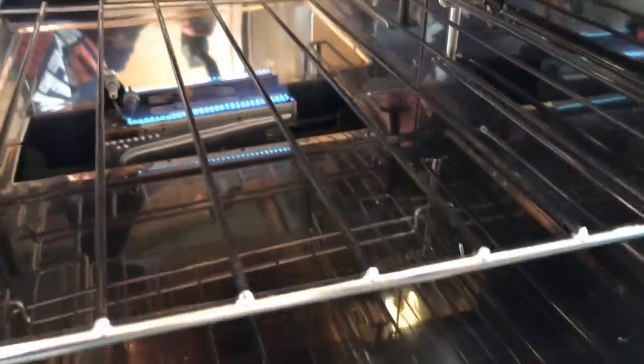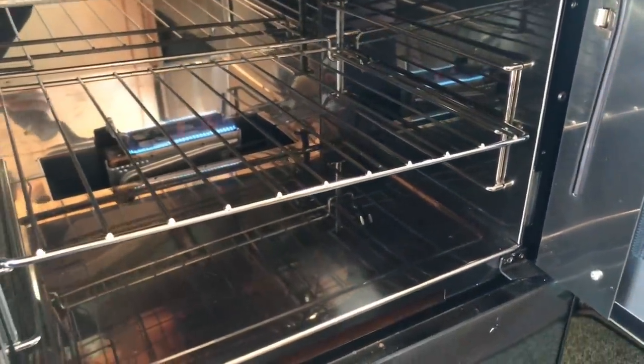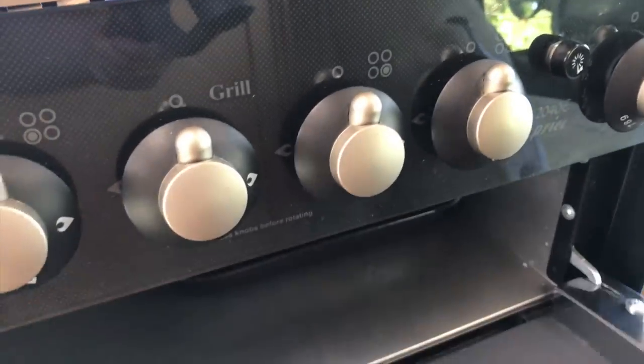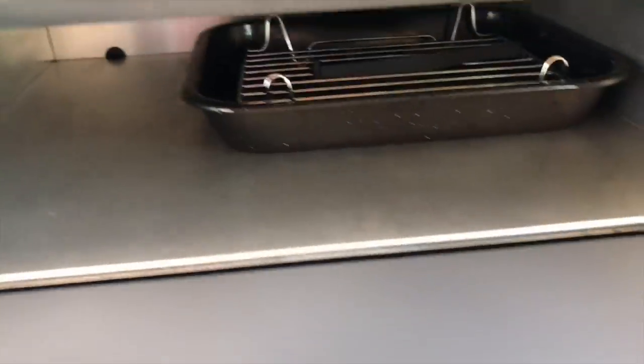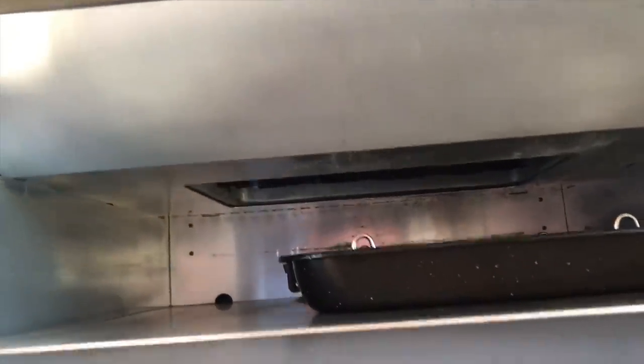Full size oven. Again, spotless. And grill. Don't know whether we can get the camera angle for the grill, but I'll try. Oh, just about see the blue flame there.